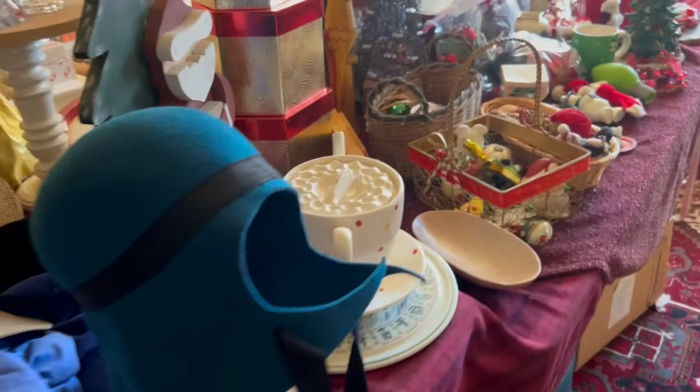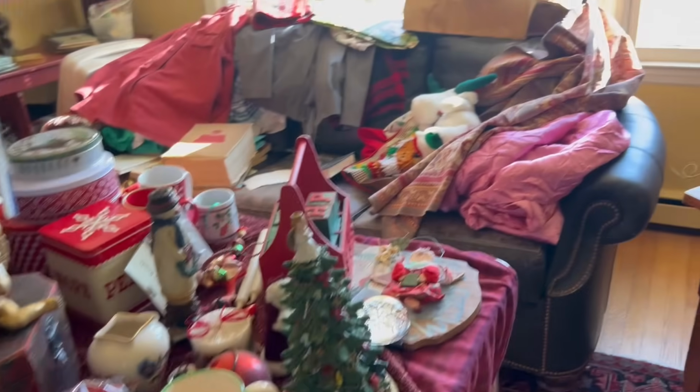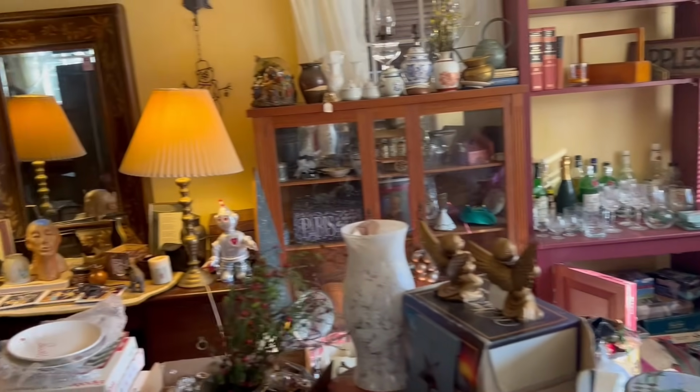Interesting chair. There's a fireplace hidden back there. We've got a fair little bit of china, a lot of holiday decor. I'm not really looking to pick up a lot of that, so I'm just going to give that a brief look over.